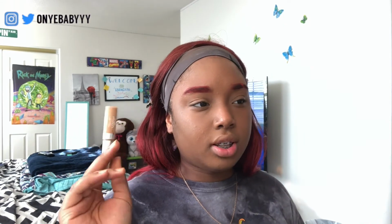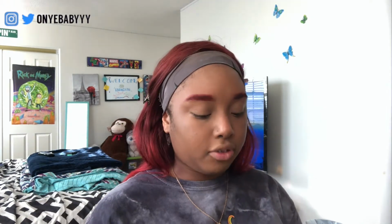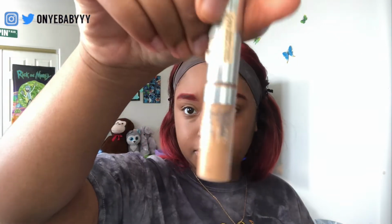Which leads us into our next step. I'm gonna try something different with y'all. For the most part, the next thing I use is another concealer. I go with the L'Oreal Paris True Match Blendable Concealer in the shade Neutral. I use this one. Can you see this?